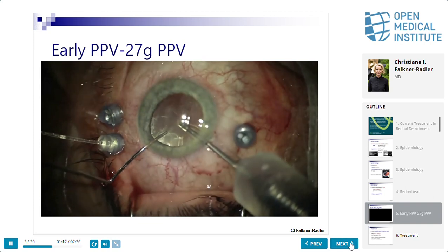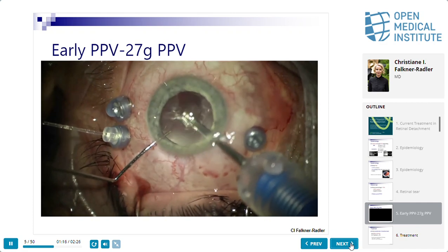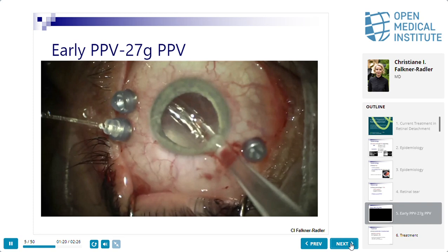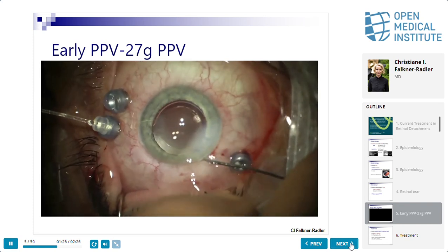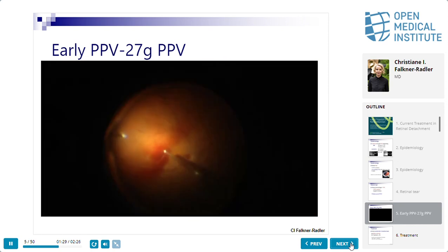So this is another machine. This is the Dorc Ether, and this is 27 gauge. You don't see the different colors. And this is a standard intraocular lens. It's a technique from Ammo. We did the core vitrectomy. Now I removed the posterior blood in the center of the macular area.